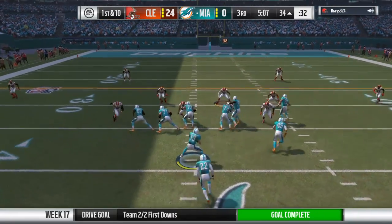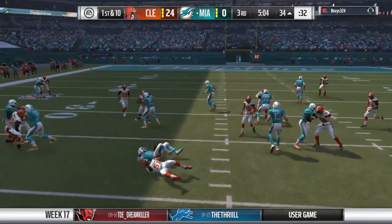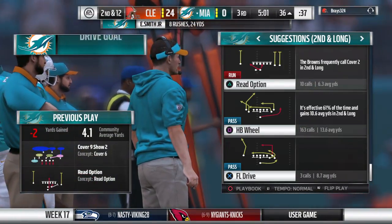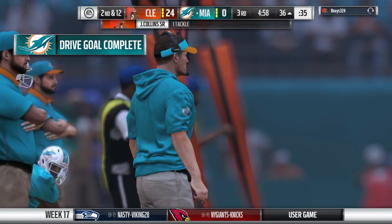And quickly they get to the line. And they give this time to the tailback. And he is going to lose yards. I shouldn't have ran read option. That was dumb of me. There, bringing up second down.